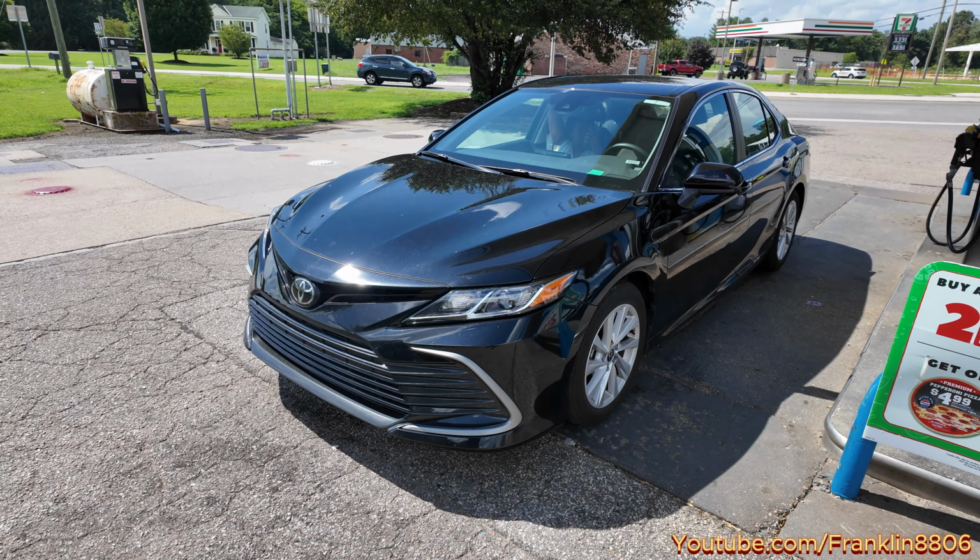So Toyota claims that this Camry gets 39 miles to the gallon highway, 28 miles to the gallon city, and 32 combined. So, like I said earlier, I'm going to top off the 15.8 gallon gas tank and hit the road.